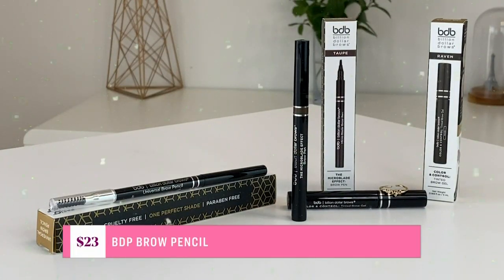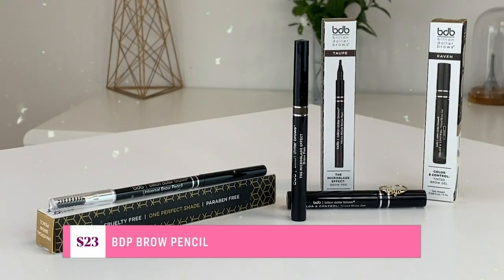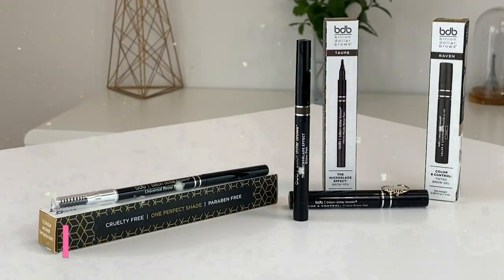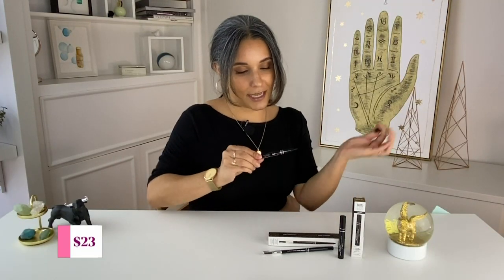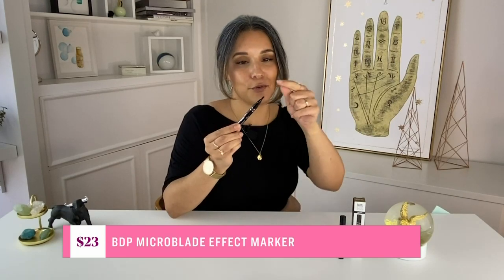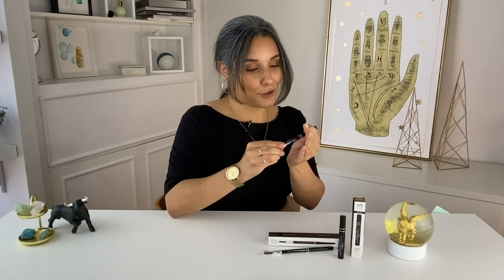So I have some options from Billion Dollar Brows, like their brow pencil. There's also a tinted brow gel, and a very cool new invention is actually their microblade effect marker. So this is gonna give you 3 hair strokes in 1. And I think any Virgo would appreciate some perfect brows.